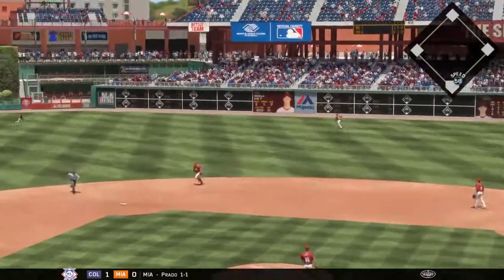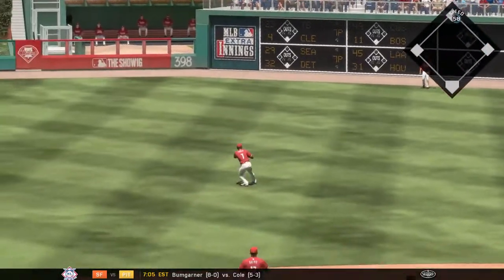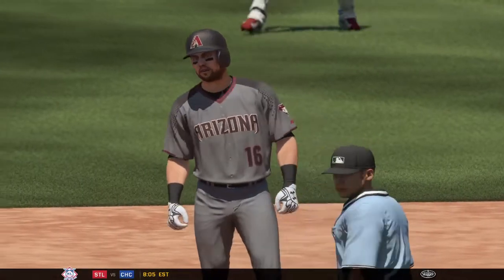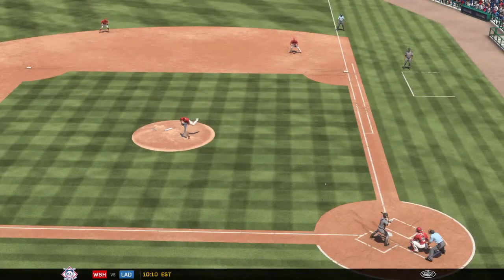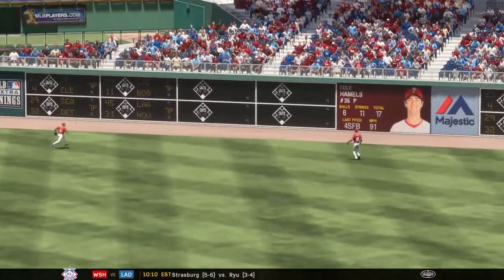Stung into the gap in right center for what should be extra bases. Owings will turn and head for second. And he'll get in there standing up with a leadoff double. Well, the average is clearly not where he wants it to be, but you wouldn't know it by that swing right there. Pitch selection has been a problem for him, but this is right out over the plate. And this might help him get back into a positive state of mind.